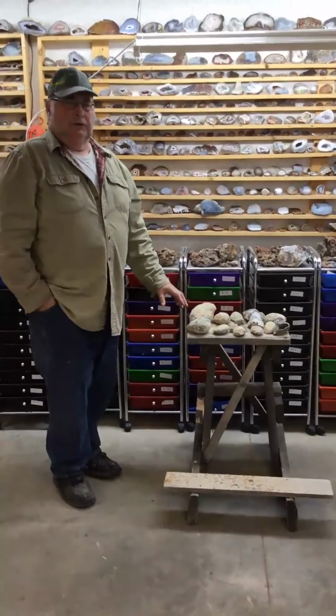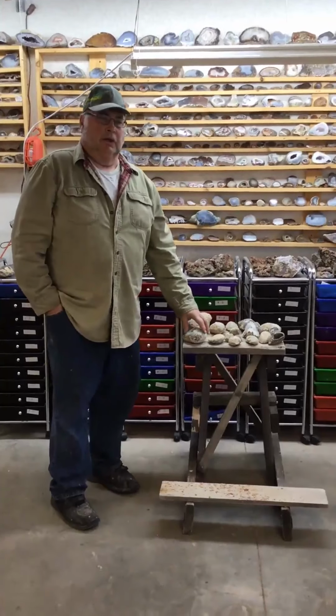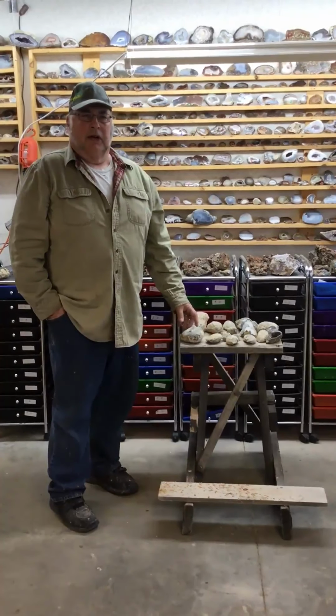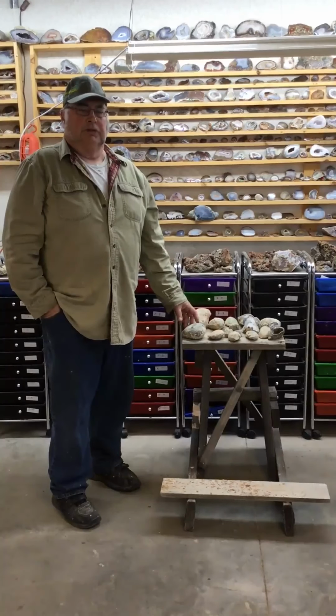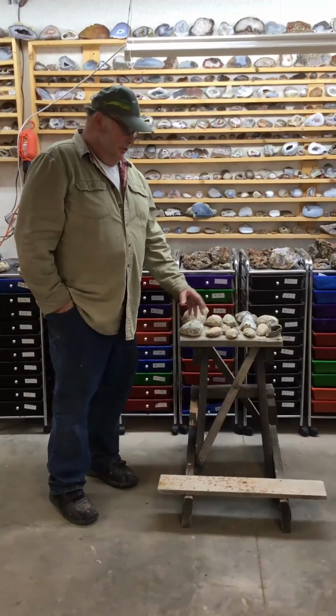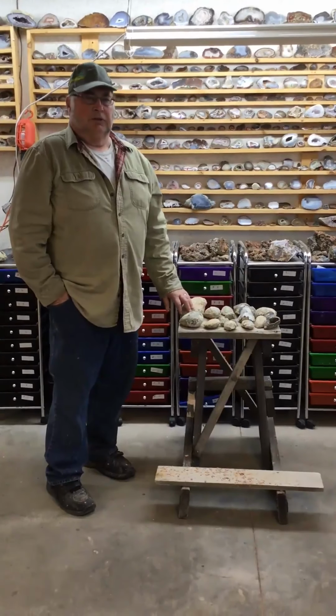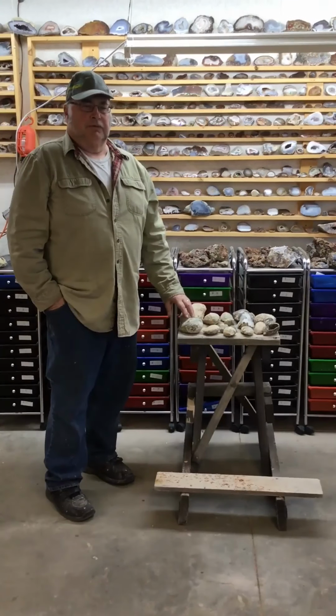Okay, this video is going to be showing you some of the agates, nodules, and geodes that have been found on the Carver agate field in West Texas, a place called Alpine, Texas. What you see here in front of you are some of the nodules that I found yesterday, about 15 pounds worth.